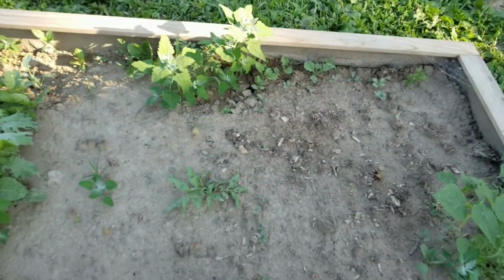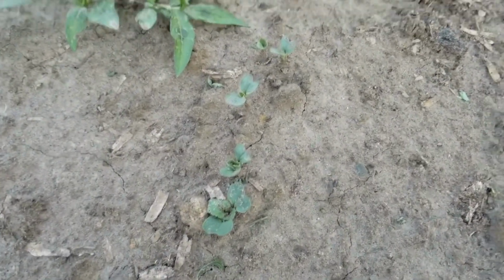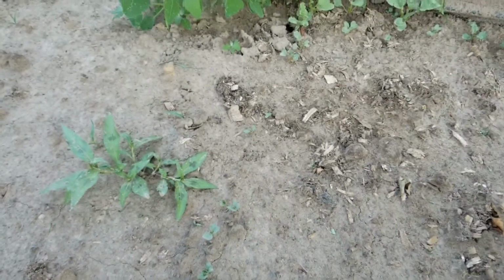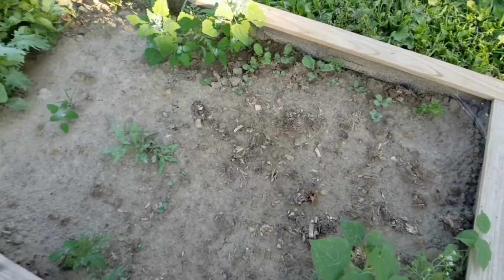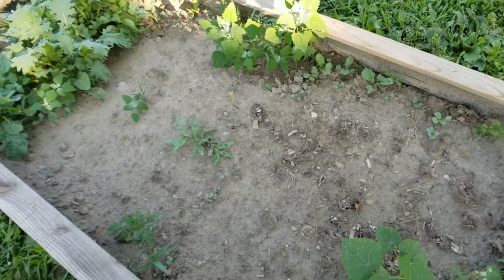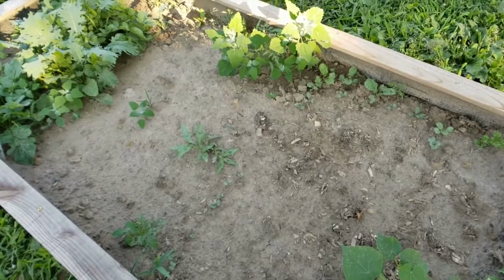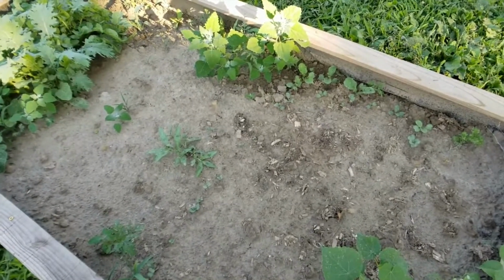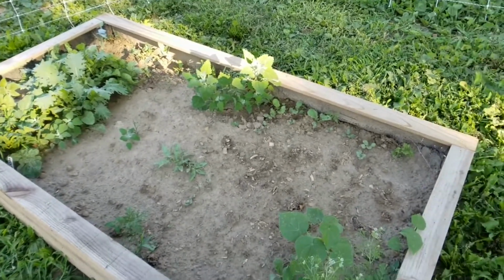I also have a succession planting of radish in here, but it's been so hot. I'm not sure how they'll do. We'll see. A lot of my gardening is just experimenting, and so I'm okay. I don't have any expectations for my gardening, I guess you could say, other than learning and growing along with my garden. So I see what works, I'll do that again, I'll see what doesn't work, and I'll tweak it and keep trying.